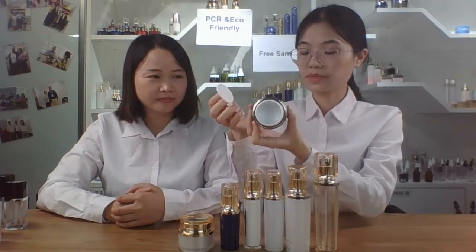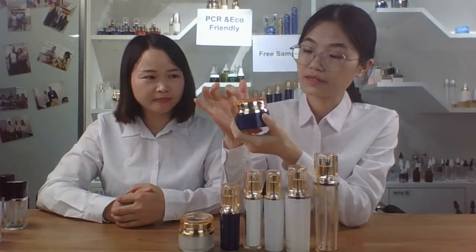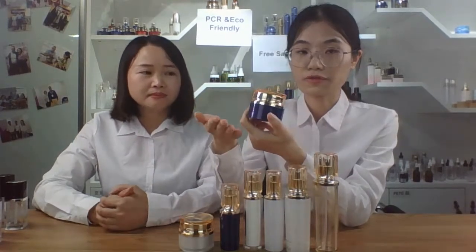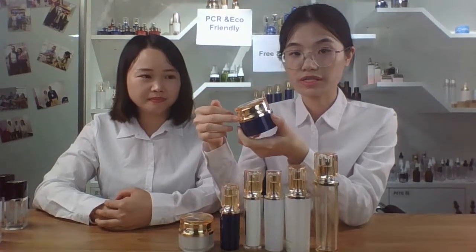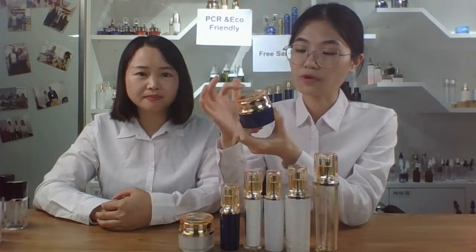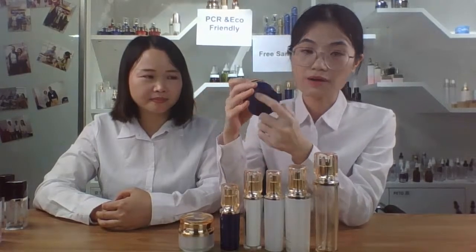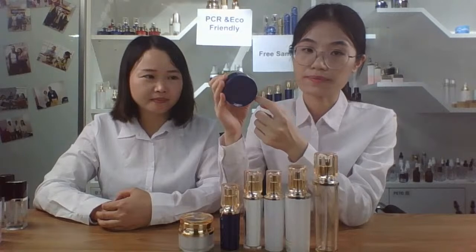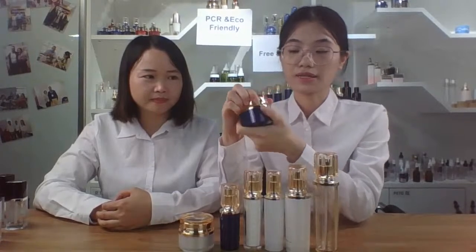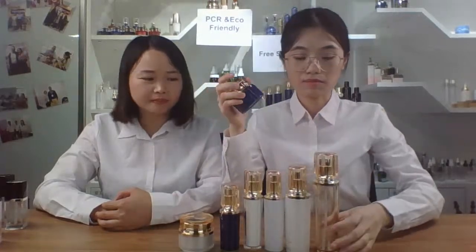Okay, the same size. Like the colors of the caps, if you don't like the golden effect or the orange colors, we can do the silver effect for the caps or the pumps, and the outer layer of bottles or jars. And the inner layers can all be customized in different colors. You just need to send the pattern numbers you like, then we can make the same for you.